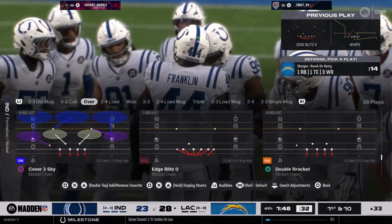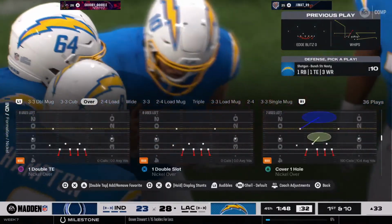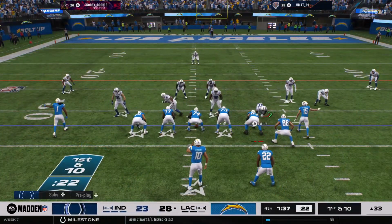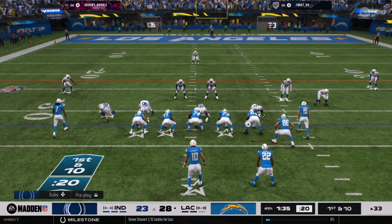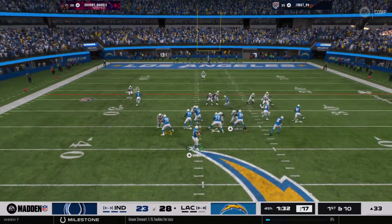When you decide to throw the ball on 3rd and 1, typically, Mike, what you're doing is you start from the top down. If you have the big shot downfield, take it. If not, the quarterback works through his progression, finds the medium target, picks up a first down.